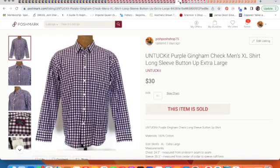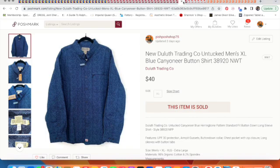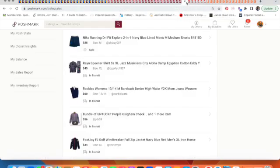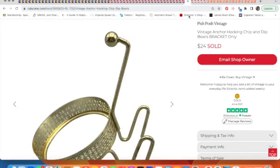And then the next 2 items are a bundle. So this Untuck It shirt and then this Duluth Trading Untucked line shirt. That one was new with tags. Sold together for $56. And so I just figured $28 a piece was a pretty good price. And that was it for that.